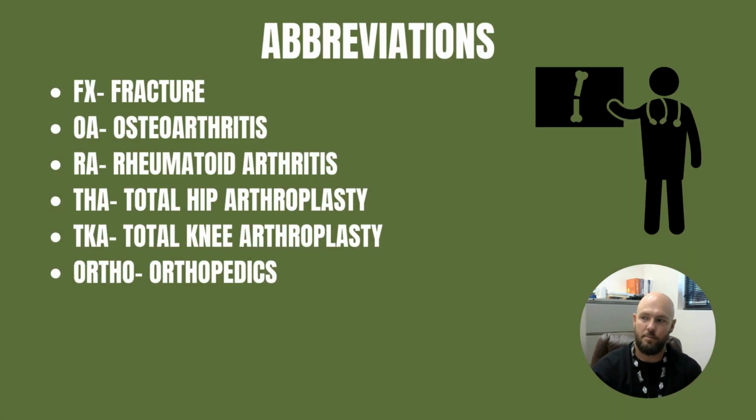And last but not least, some abbreviations. FX, fracture. OA, osteoarthritis. RA, rheumatoid arthritis. THA is a total hip arthroplasty. TKA is a total knee arthroplasty. Ortho is referring to orthopedics.